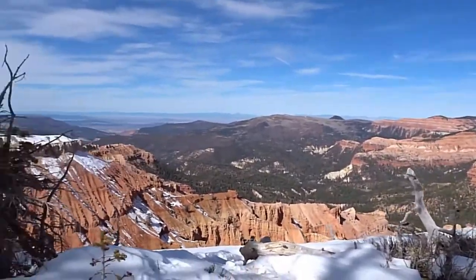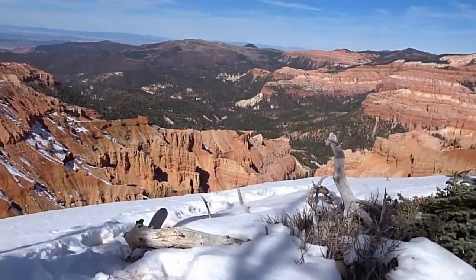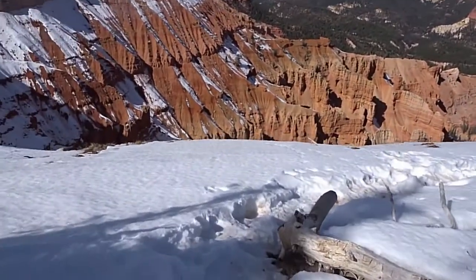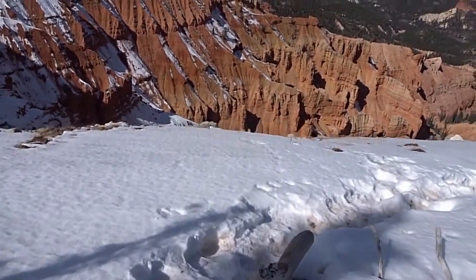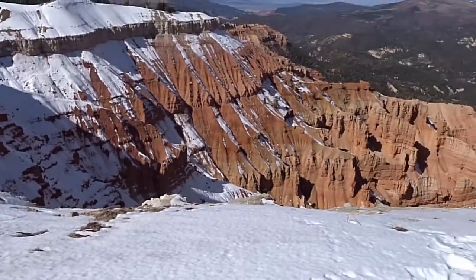Doing a little skip. You stay right there, baby. I'm gonna go right here. I'll just stay right here. Yeah, stay right there. So right here is a drop. But very cool.